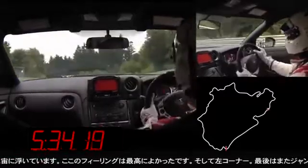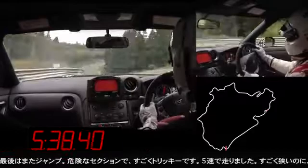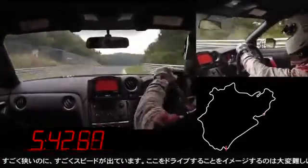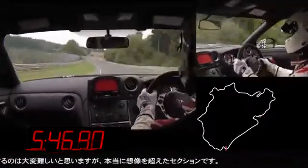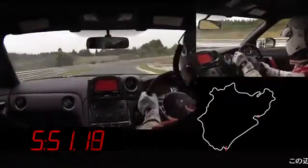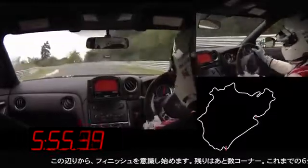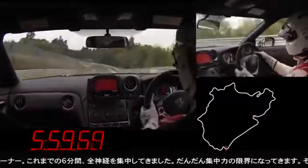And also here the left-hander, and then this is the last jump and the last really dangerous section here, which is really tricky. Here in fifth gear you see how narrow it is and how high the speed really is. It's difficult to imagine when you drive through there. It's really unreal. And now I know I'm almost home. I have just a couple more corners here. This is a problem, of course. Now the concentration is really down.